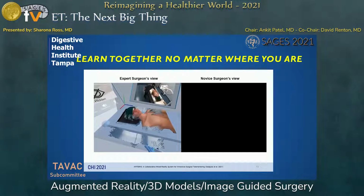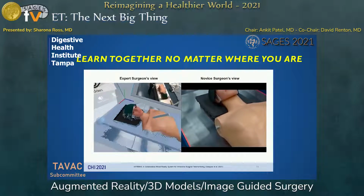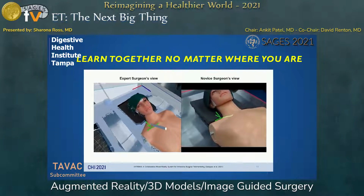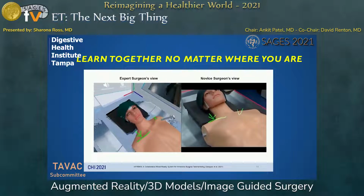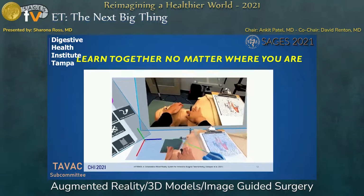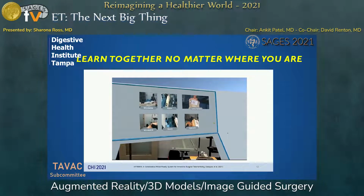But it's not just about how content is presented. Extreme reality can transform how a teacher and student interact. Physical location no longer needs to be a barrier. In this video, the novice is using augmented reality so she can see any visual instructions that the expert provides. The expert is using virtual reality as if she's in the same environment as the novice and can use digital tools to provide visual instructions.